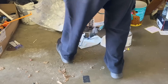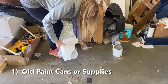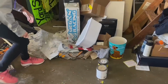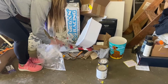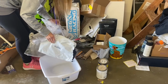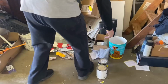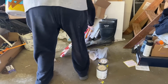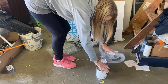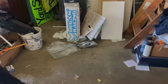The first one is going to be old paint cans. Any of those cans that were expired or dried up paint, or even paint that was good that we no longer needed, I noticed that we immediately got rid of them. We also got rid of old painting supplies, like old paintbrushes that rusted or were just crusty, and even some of the paint rollers and stirrers and different supplies that just weren't good anymore. They were immediate decisions to let them go.